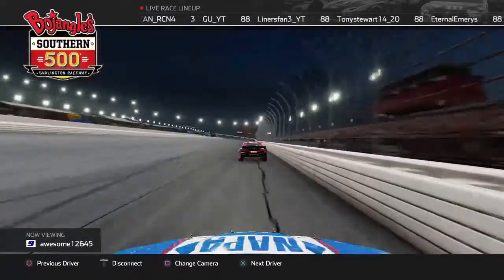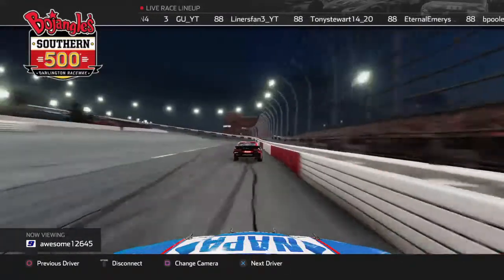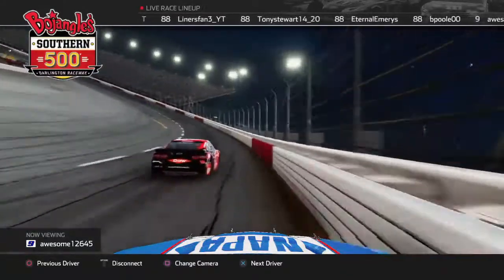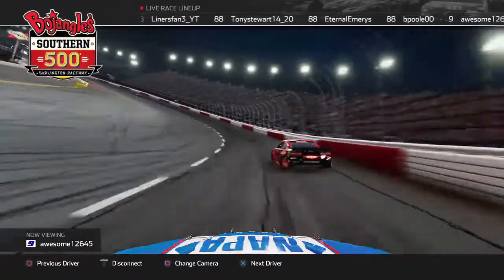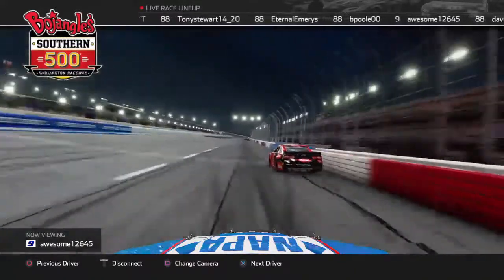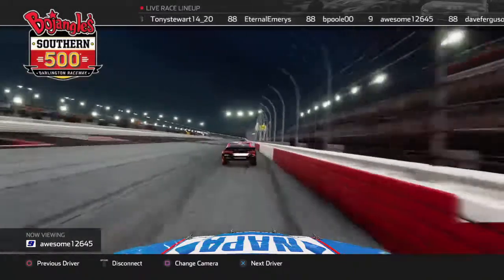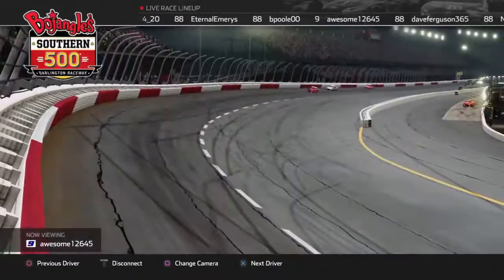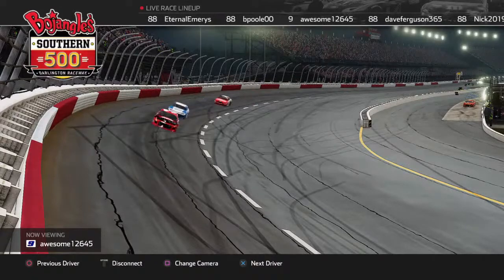1 final shot. Here comes Awesome. Will he make it? Does Awesome give it his all? Here we go. He dives it in into the outside wall. He's going to stick to the wall. He's going to try it. Here we go. Coming out of 4, not enough time. GU will win stage number 2 from Darlington. Awesome almost had it.